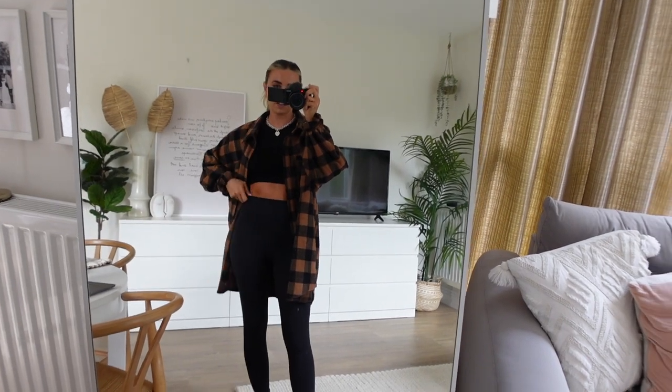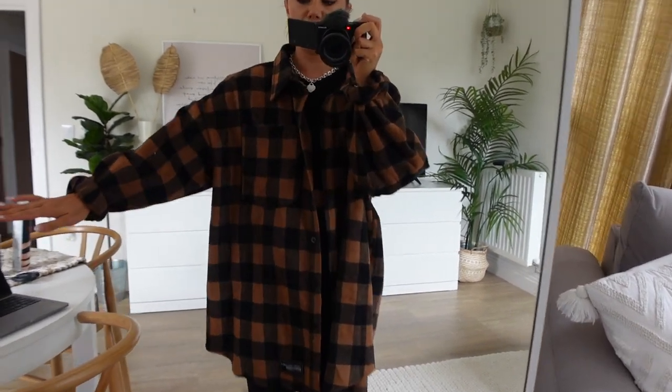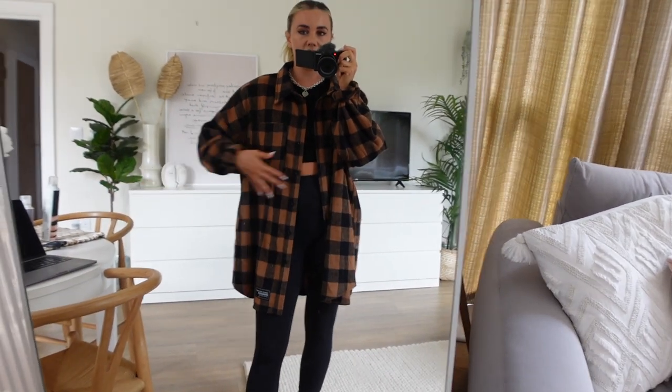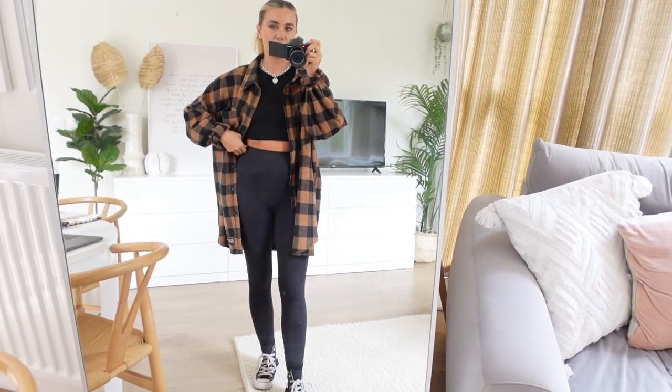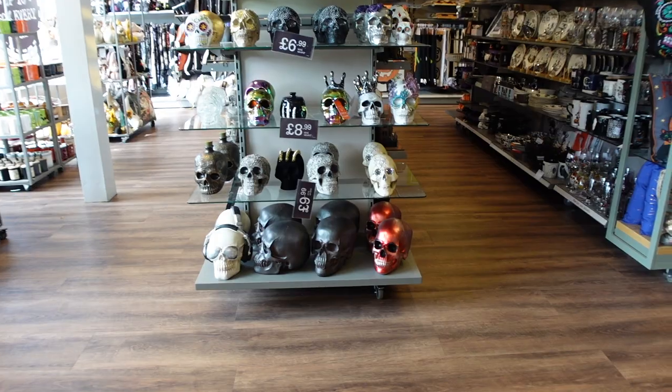Gone for the autumnal vibes. So I've just chucked on leggings and a t-shirt because I want to be comfy. And then I've popped on this shirt from last year. This is actually a Misguided one, so obviously not available anymore, but I'll link as similar as I can find. It's just a really nice flannel. Well, it's not flannel, it's brushed cotton. It's really soft. The inside, I have to admit, isn't the softest, but the outside's quite nice. And then Converse. So I feel a bit autumnal and I'm ready to go and shop for autumnal things.